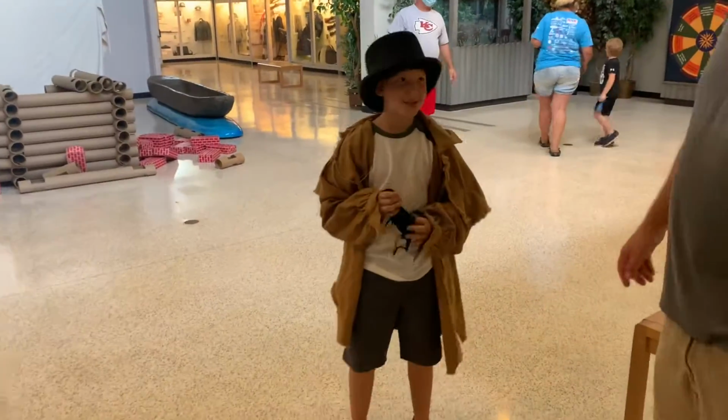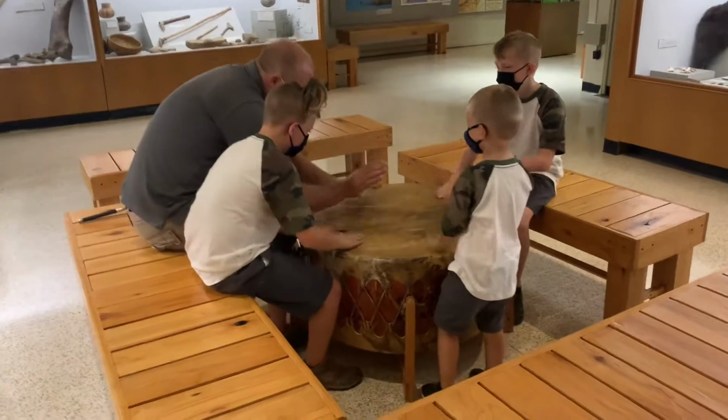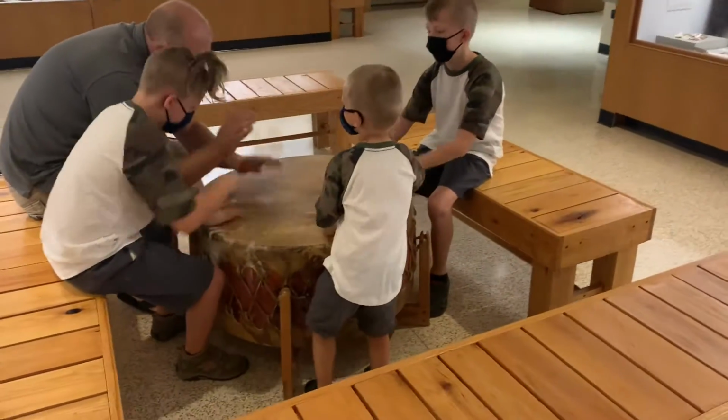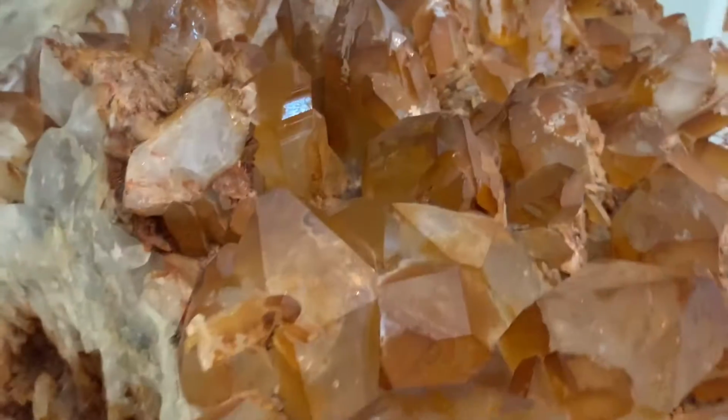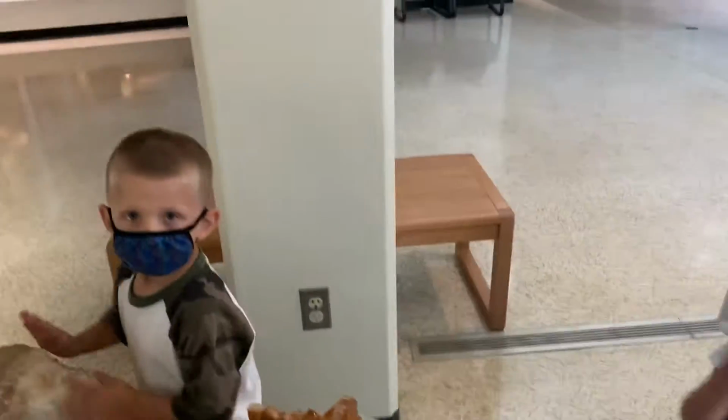Traveling with the family isn't always about heading across the country or around the world. Sometimes it's about going right across town. This time we're checking out a museum at the University of Arkansas, and later we head into the science lab to blast some stuff with plasma to see what it's made of.